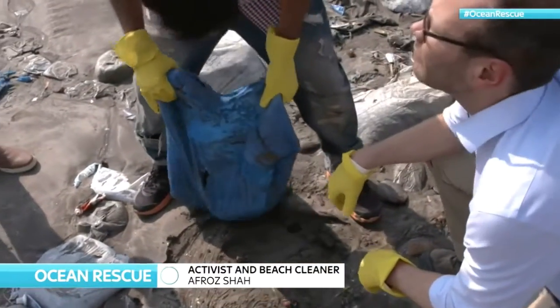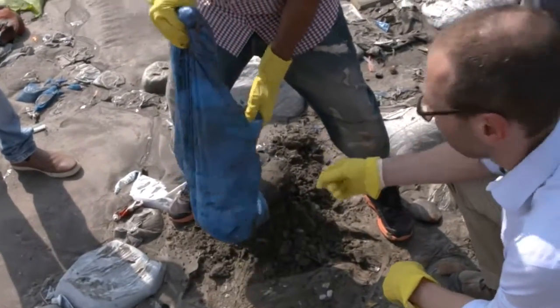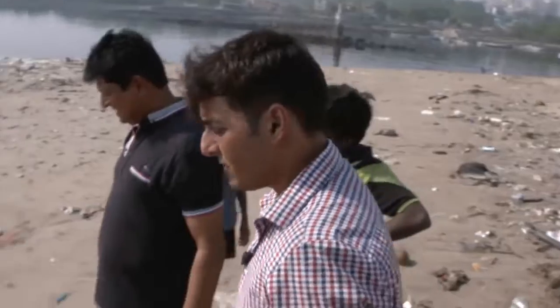This is all in the mall. This is from the mall. From the shopping mall. Shopping mall. This is so prevalent in Indian shopping mall.